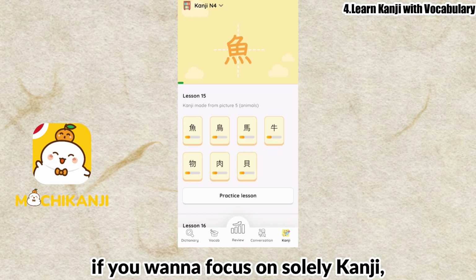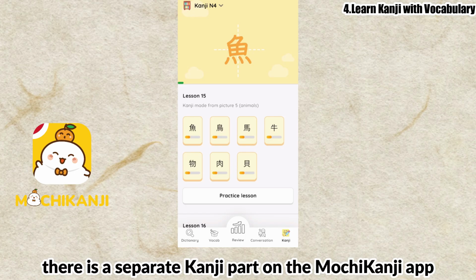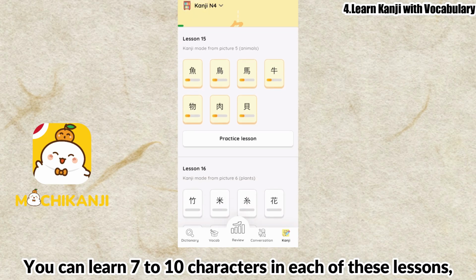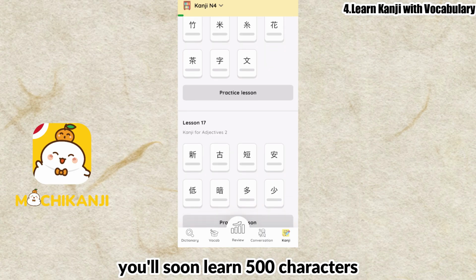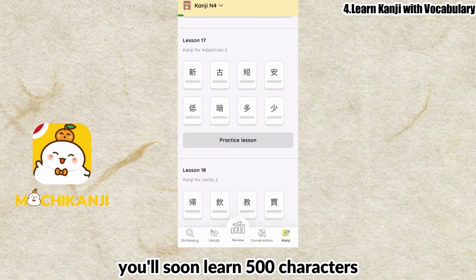Furthermore, if you wanna focus solely on kanji, there is a separate kanji part on the MochiKanji app. You can learn 7 to 10 characters in each of these lessons, so if you do one lesson every day, you'll soon learn 500 characters.